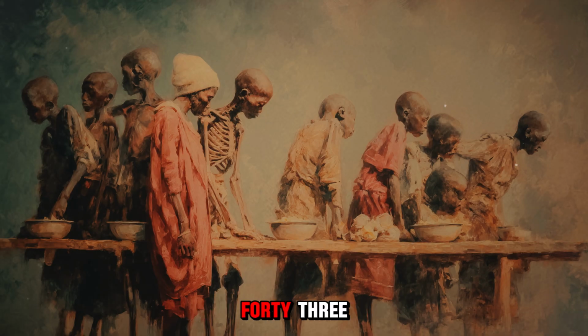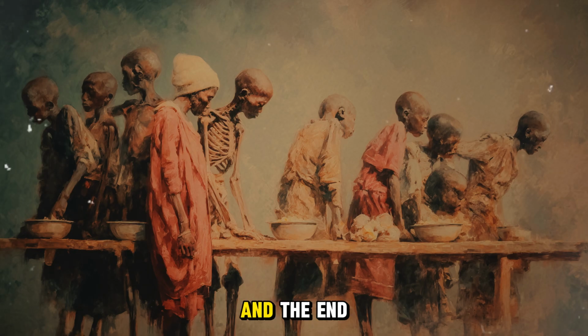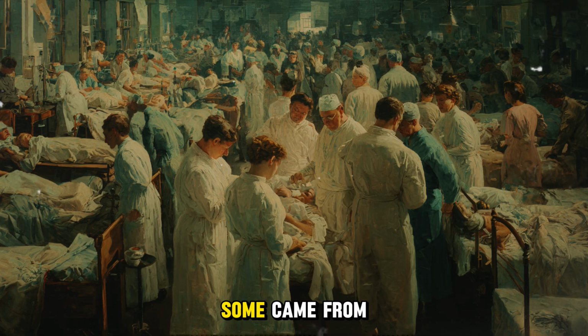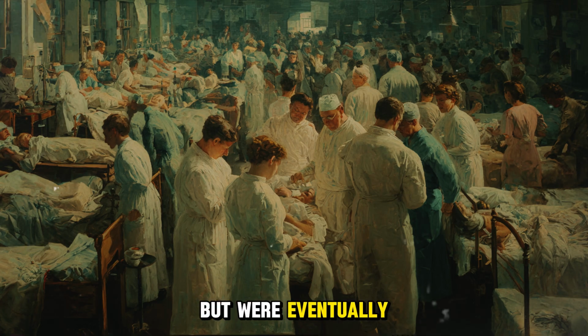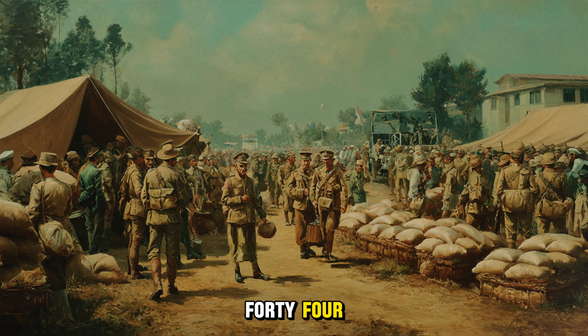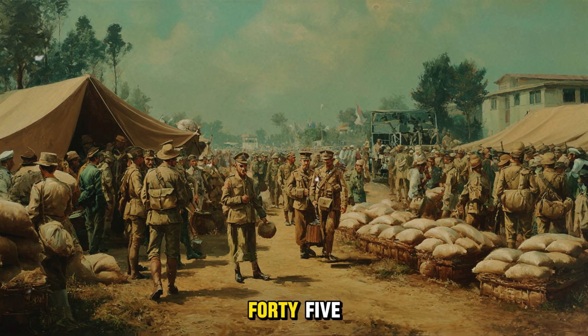Between August 1943, when the War Cabinet first acknowledged the severity of the famine, and the end of 1944, more than 1 million tons of grain were eventually sent to Bengal. Some came from Australia on Australian ships. Some came from Allied Southeast Asia Command. Some came from stockpiles that had been built for other purposes but were eventually redirected. But the majority of this grain arrived in 1944, after starvation deaths had peaked, to address disease deaths and prevent the famine from recurring in 1944-45.